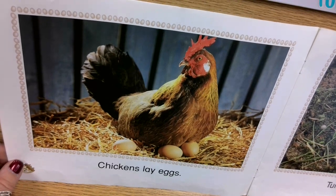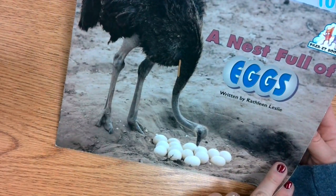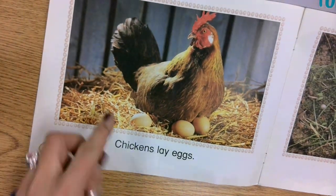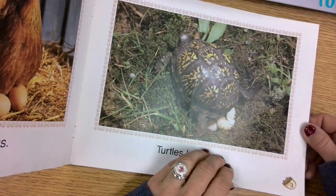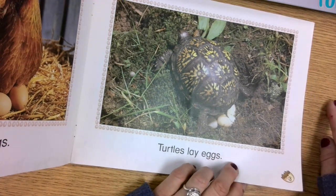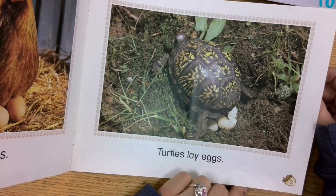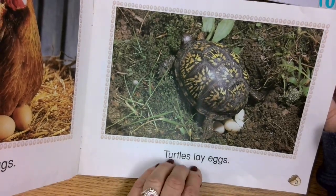And we also know that animals have different types of nests. The ostrich has a nest made out of sand. Sand and dirt, maybe? Yeah, I think so too. Chickens use straw or hay. Where does the turtle lay their eggs? That's right. This turtle lays its egg in the dirt. Now we know sea turtles lay their eggs in the sand, but this is information from our book. Remember, when we talk about our questions after we read, we know to know what was in the book.